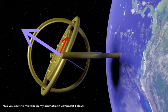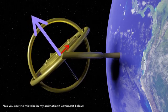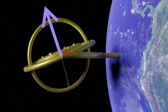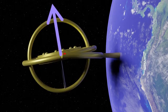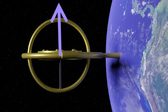This is gyroscopic precession. A gyroscope moves at right angles to the force you apply to it. All the while the Earth spins, you continue to resist that spin by applying a force, which creates a torque, slowly precessing the gyroscope.